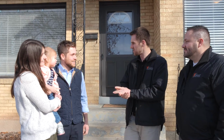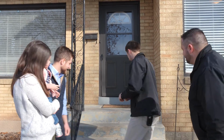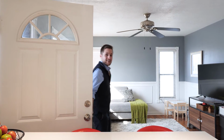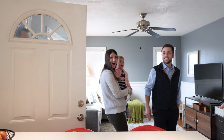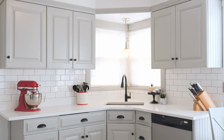Okay, are you guys ready to see your new refinished kitchen? Yeah, let's do it. All right, let's go take a look. Oh my gosh! This looks amazing!